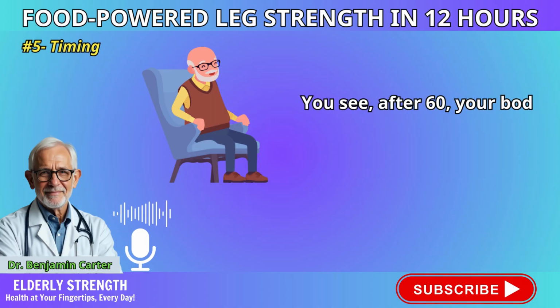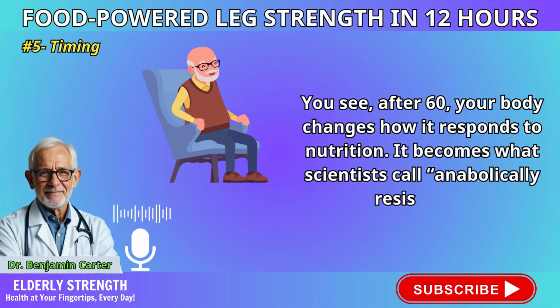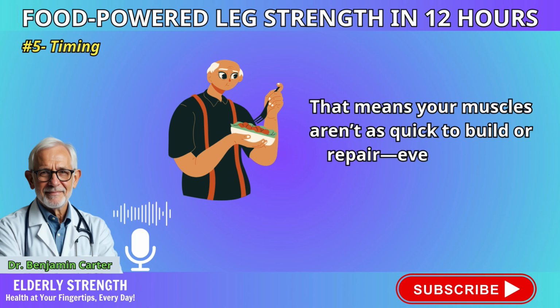You see, after 60, your body changes how it responds to nutrition. It becomes what scientists call anabolically resistant. That means your muscles aren't as quick to build or repair.